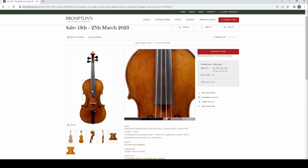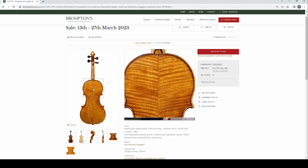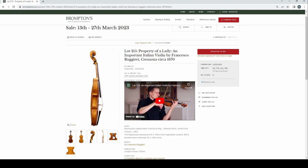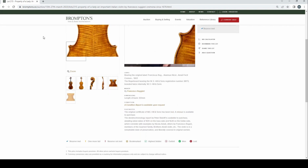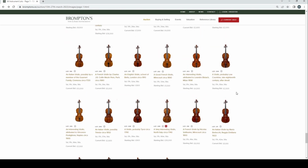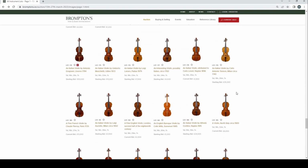Amati matches, Ruggieri, Guarneri, all of that kind of high-end stuff. So let's have a look at this kind of instrument. Really beautiful back on that instrument. Very, very lovely. Nice scroll. Yeah, in general, really nice instrument, really nice looking. So yeah, that is essentially the Brompton's catalogue. Even with skipping out a lot of things, we're already on 45 minutes, so it's really difficult to not look at everything, because everything is really interesting.